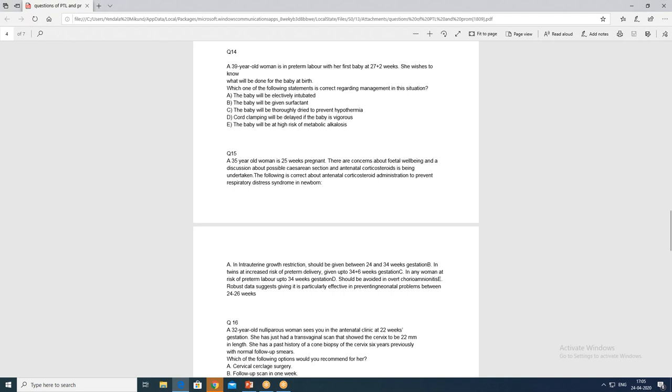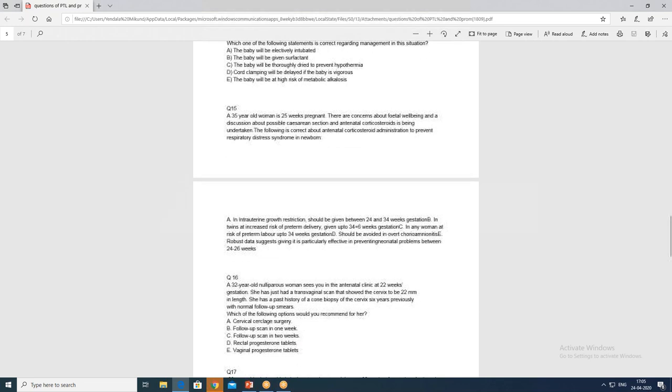Okay. Now question 15. Can you see the options and questions? I think yes. Yes, ma'am. 35 years old, 25 weeks of gestation. Her concerns about fetal well-being and discussion about possible cesarean section and antenatal corticosteroids is being undertaken. Which of the following is correct about antenatal corticosteroid administration to prevent respiratory distress syndrome in the newborn? So for whom are you going to give?